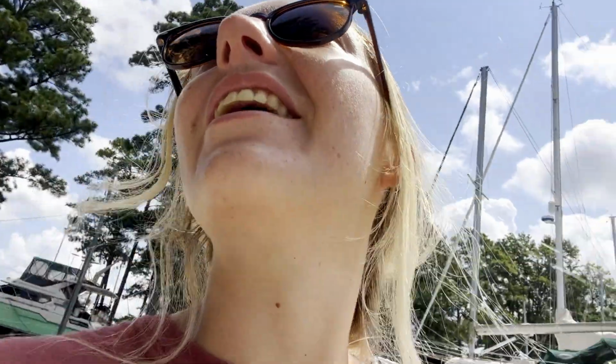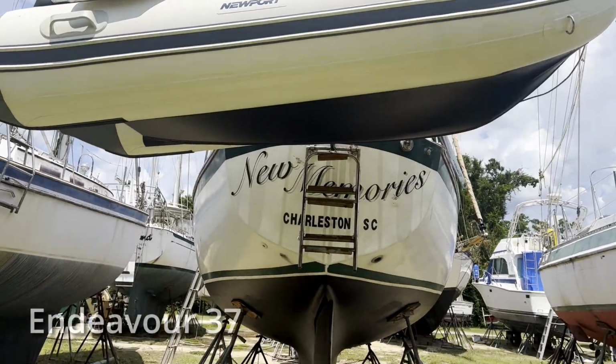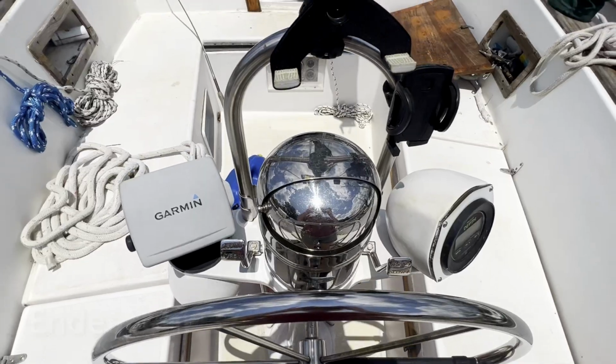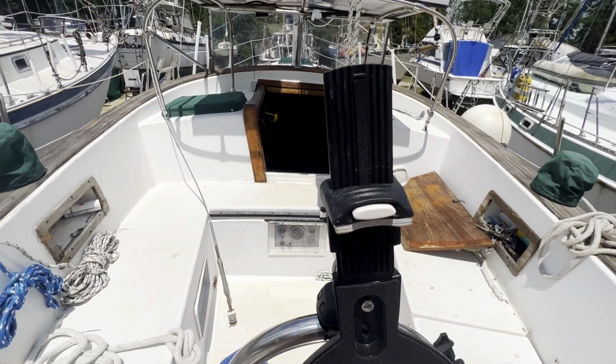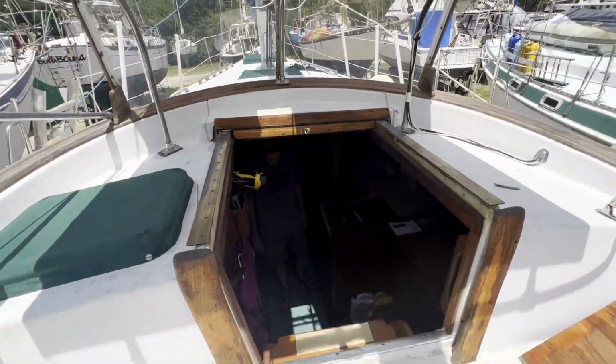Walking around and everything says for sale. This is gonna be a fun day of checking out some boats. Oh my goodness, I'm so excited. Here we go. It's got a dinghy. Beautiful cockpit. Some solar panels. All right, let's go in.